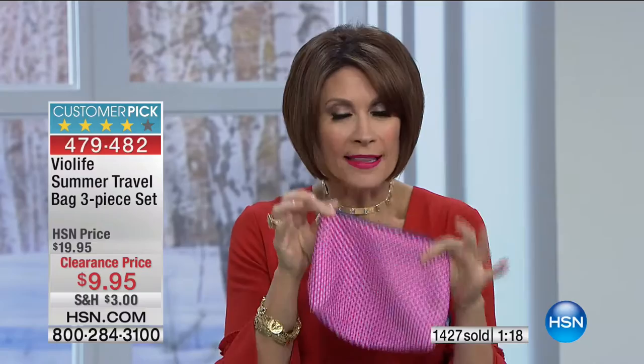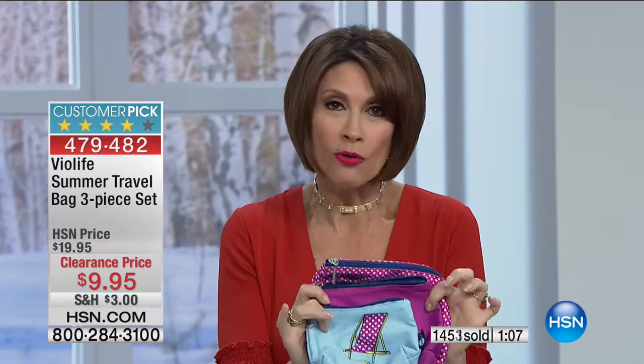You can put that in there. You can put their bracelets in here. Keep everything organized. And even when you're traveling, travel with your medications, travel with your vitamins, travel with everything, but you're organized. And you know, most organization is just ugly.